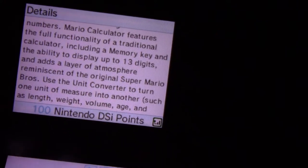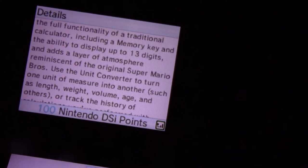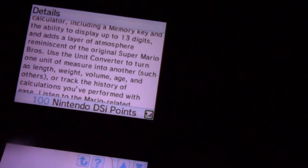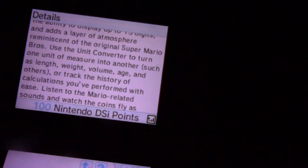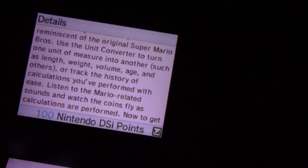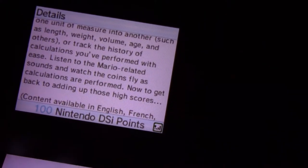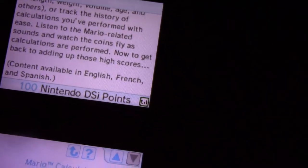Use the unit converter to turn one unit of measure into another, such as length, weight, volume, age, and others, or track the history of calculations you've performed with these. Listen to the Mario-related sounds and watch the coins fly as calculations are performed. Now to get back to adding up those high scores. Content available in English, French, and Spanish.